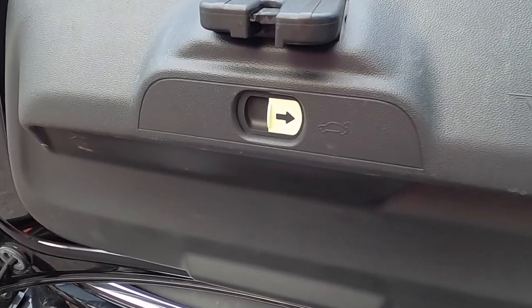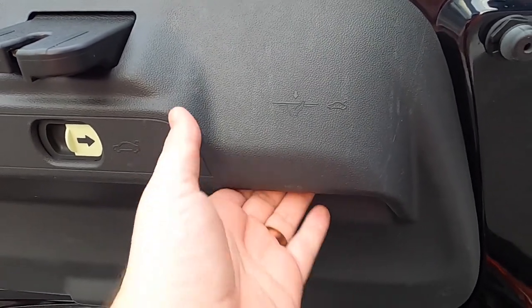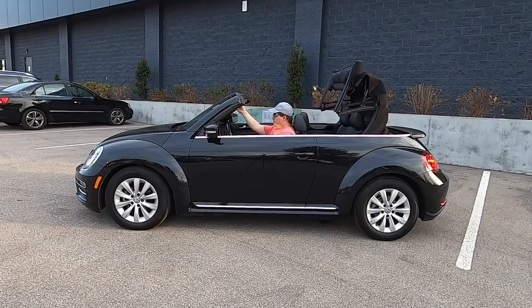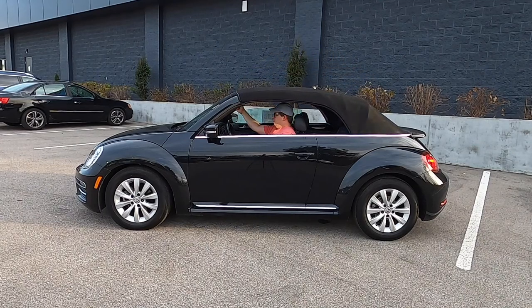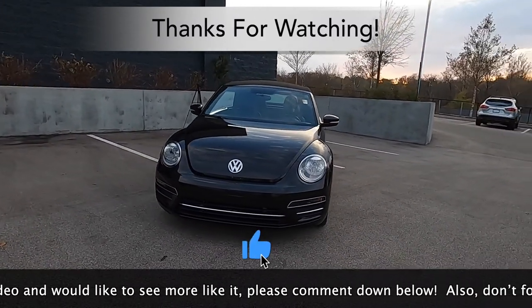In the event you're ever locked in your trunk, there is your emergency release. It does glow in the dark. And this is just your handle to help close the lift or the gate. Alrighty, and this does conclude our in-depth walk-around look at this 2018 Volkswagen Beetle convertible.